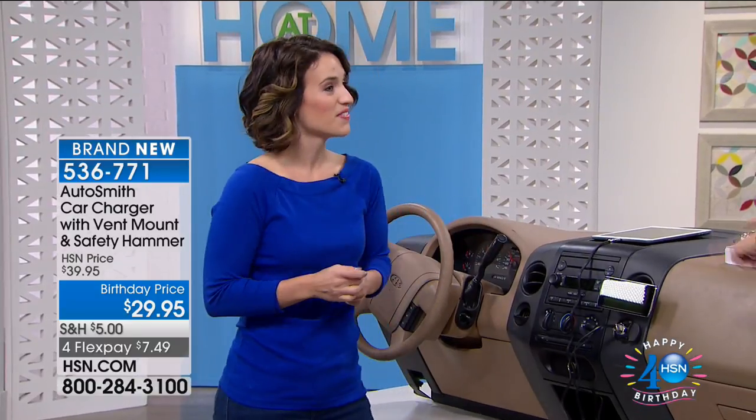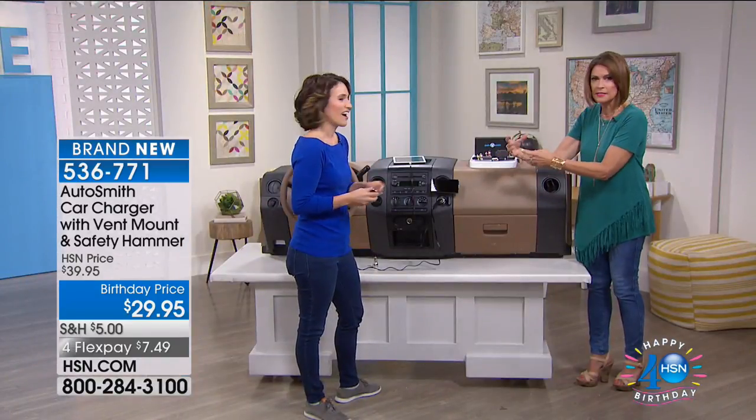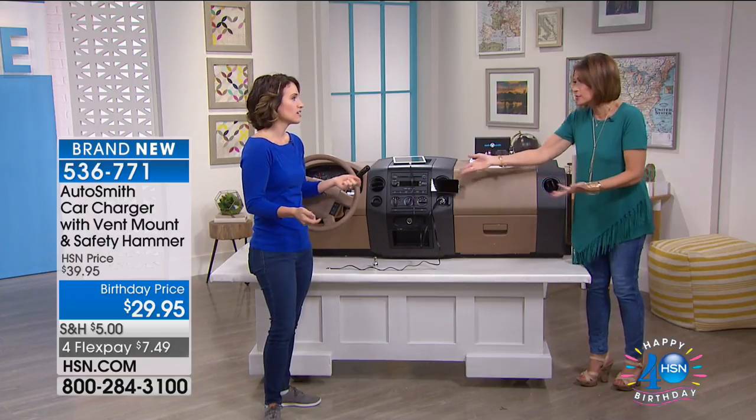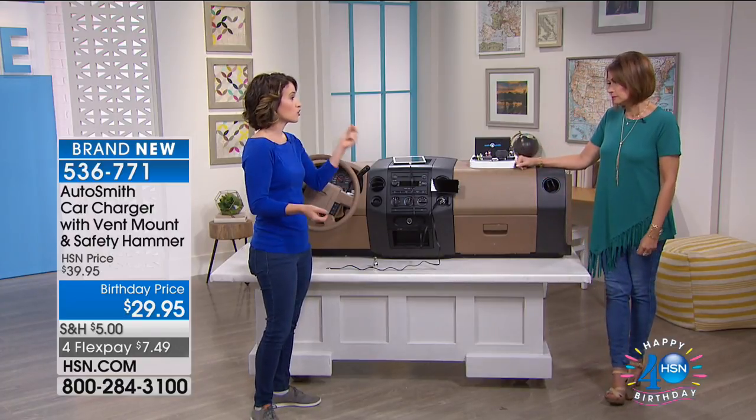That's it. And then put it back. It's so simple. I think with some of the clips, I've seen so many of them, it's hard to get it in and out of it. It really, really is. This is just effortless. It is effortless, and it's quick and efficient.